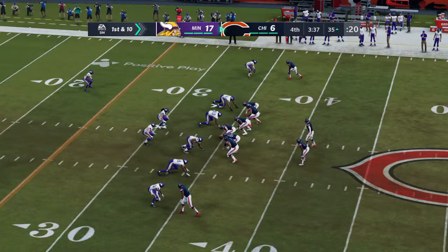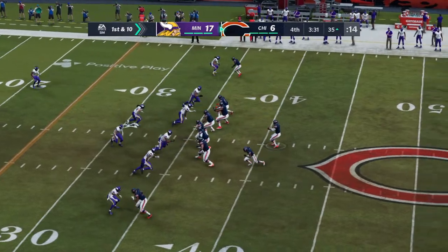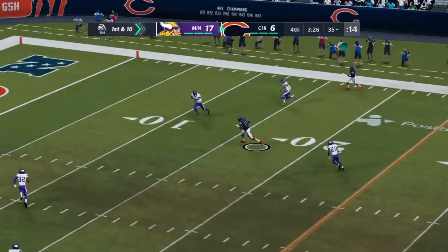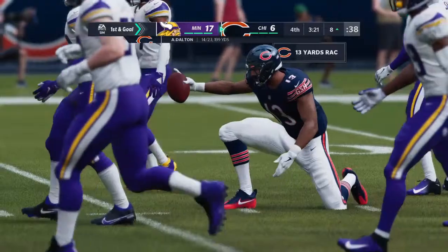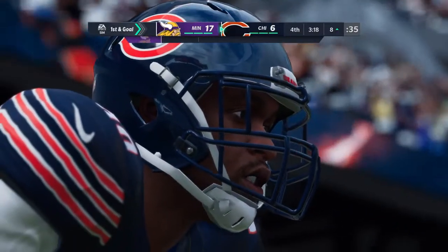From Viking territory now, they'll come up first and 10 at the 35-yard line. And again, Andy Dalton to throw. And he finds a man on the crossing route. And he's brought down, but not before he reaches the 8-yard line. That'll be marked as a 27-yard pickup.